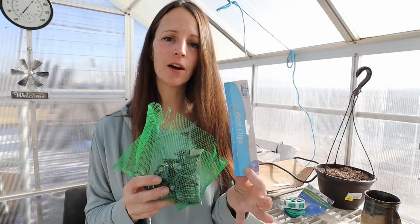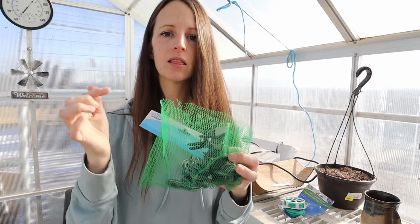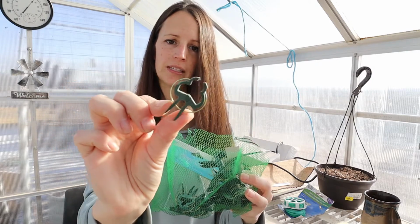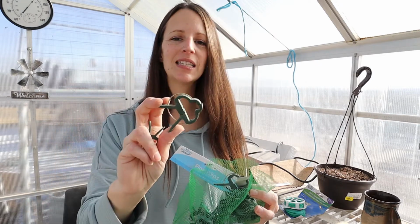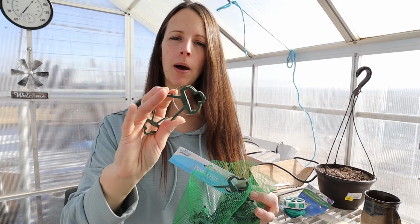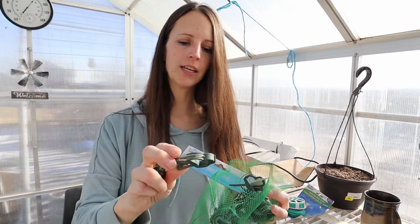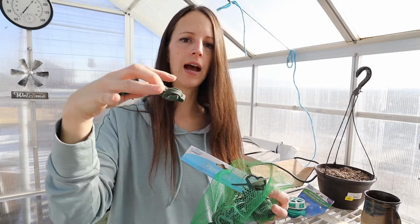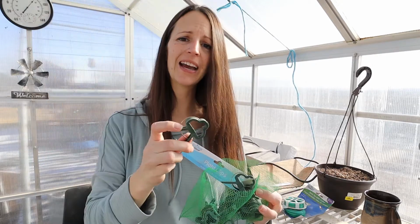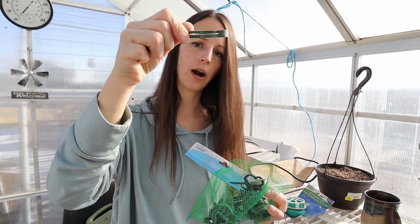This next item did come from the dollar store, and these I will be trying to find on Amazon. I loved these things. These come in 2 different sizes, so we have small here and we have the larger one right here. I use these to help support my pumpkin plants, butternut, and cucumbers as they were growing and starting to trellis up my panels. These were really handy because I could just clip them on and they would hold, and then as the plant got taller and started to come down, I could either use another one higher up or just take this right off and insert it where I needed it.